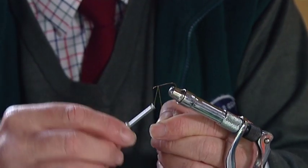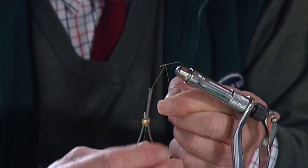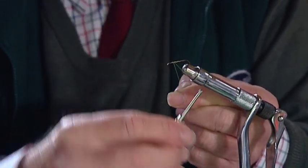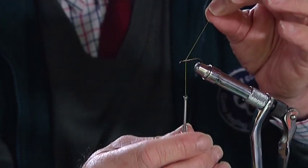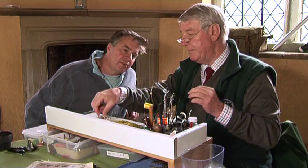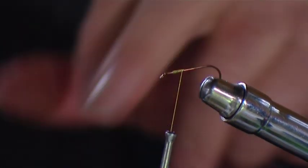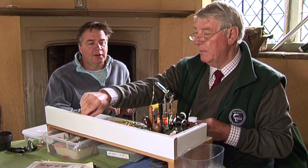So what we do is start off by just winding two or three turns, but as you can see, we're going clockwise all the time. And now I'm just coming over and trapping this stub end. I'm just going to go down a bit. So you're actually going over the thread. That's right, I'm just trapping it with the thread. So I haven't tied any knots in. It's just being held there.